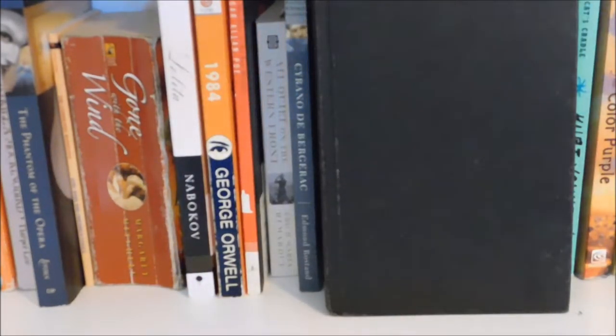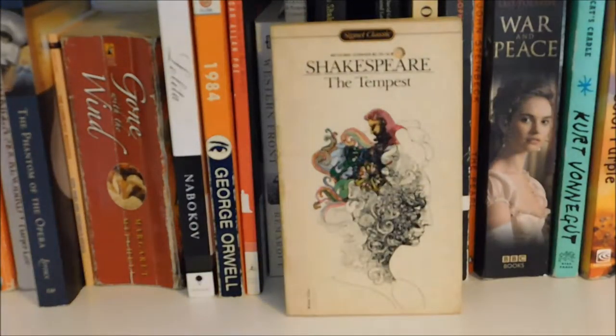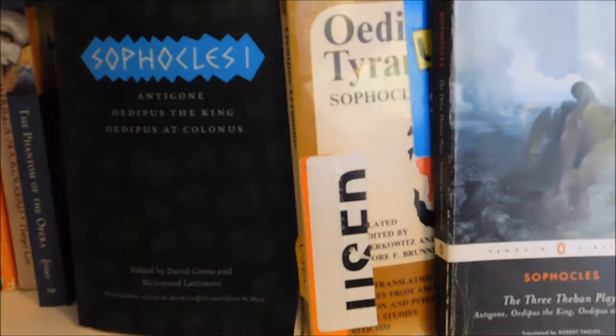Next, we've got Sonnets by Shakespeare. It's there on the spine. See it? Then we've got The Tempest by William Shakespeare. Then we've got three versions of the Oedipus trilogy by Sophocles. So we've got Antigone, Oedipus the King, and Oedipus at Colonus.